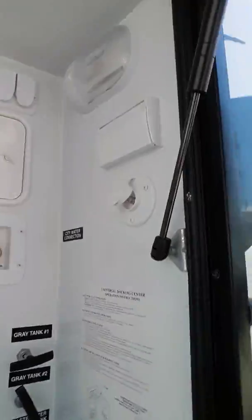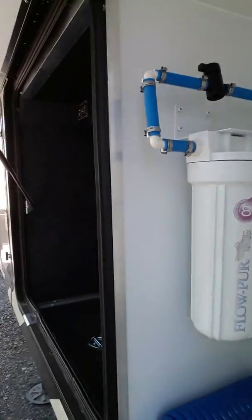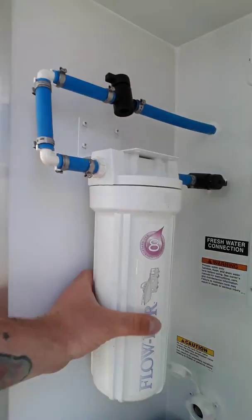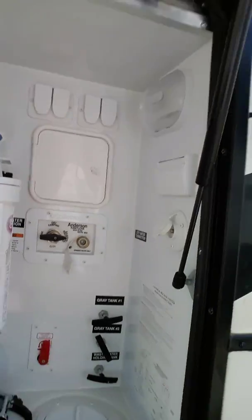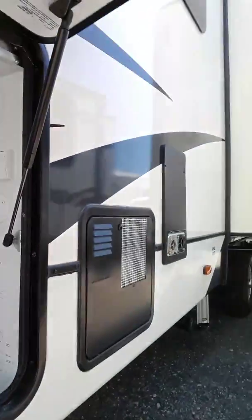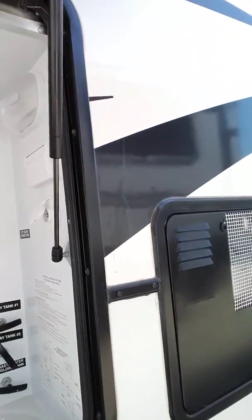Again, out here are all the controls for your tanks. This has got a water filtration system on it, and they put it out here. It's going to be really easy to change that filter, easy access to it. You don't have to take any cabinets apart, and all of your tank dumps and valves are enclosed.